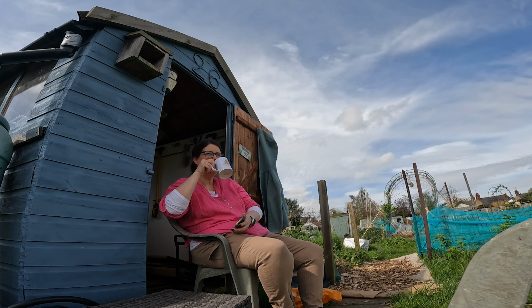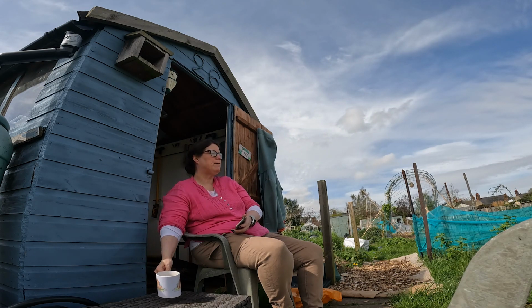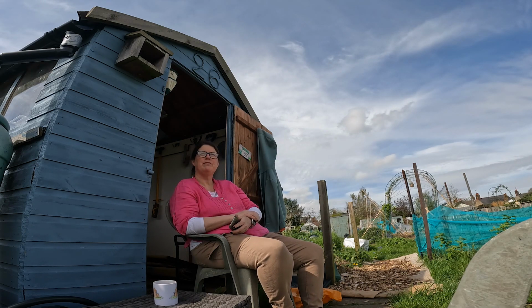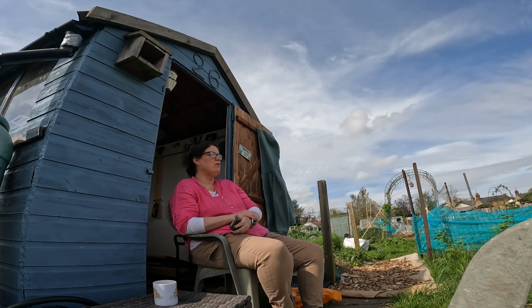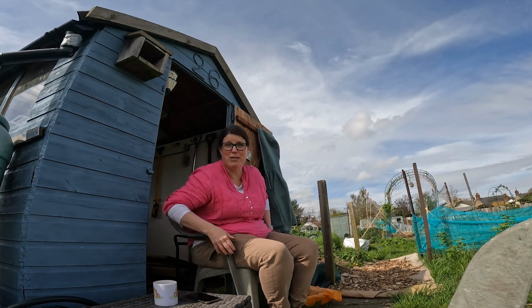Lovely. Beautiful. That's what it's all about, isn't it? Allotments. I do love them. Might have to do another picture. Anyway, enough of that. The battery's about to die.